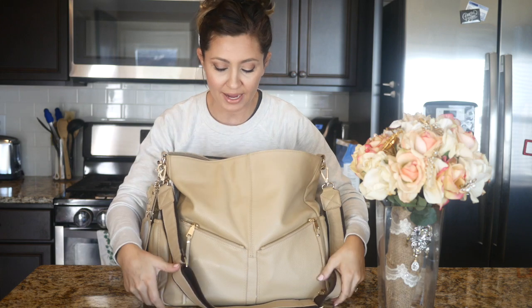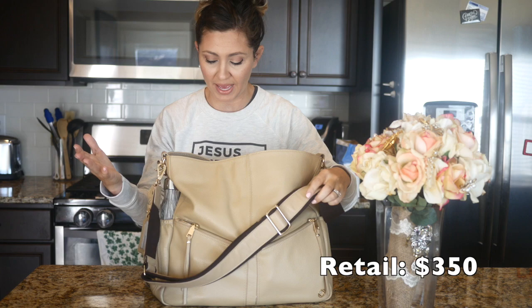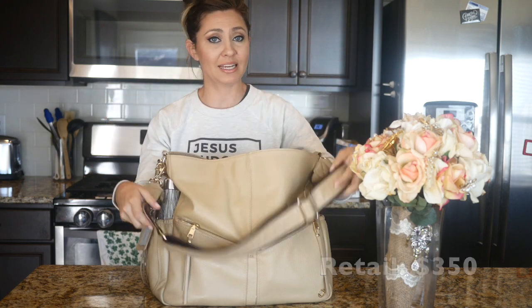it up and put it in the bag. But I do think it's a really nice touch that this comes with the bag at the price point that you pay, and it's just, it's really nice to have that versatility.